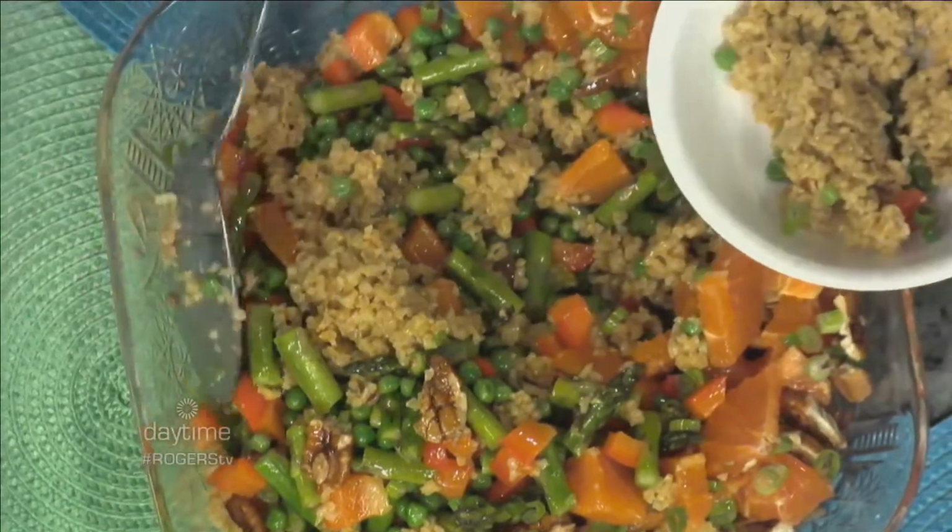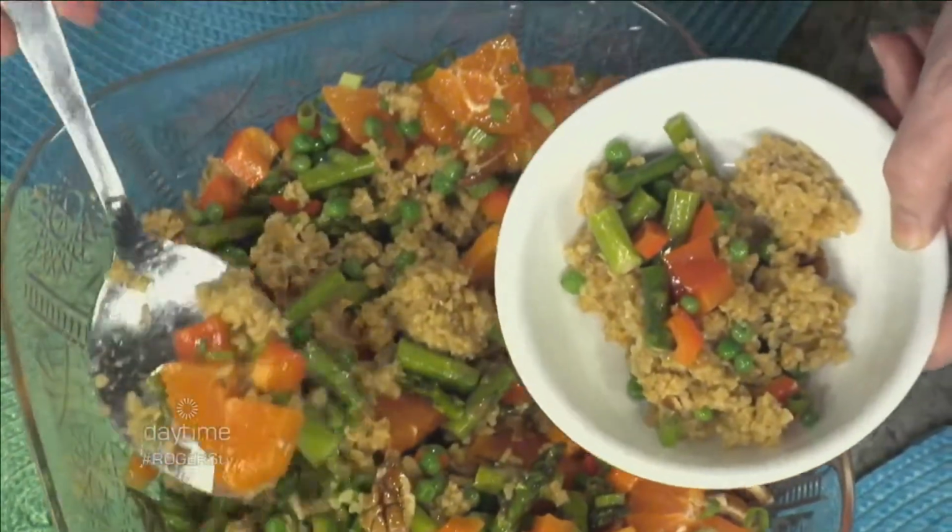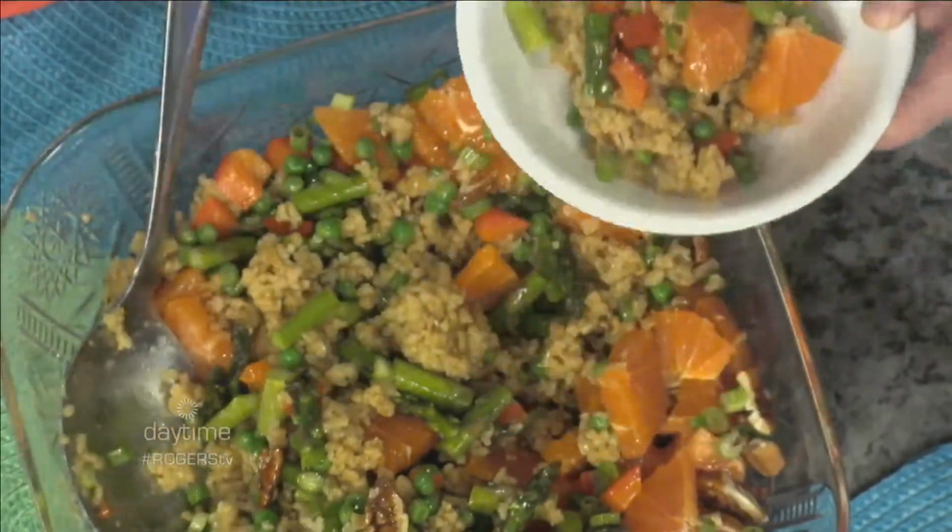I'll just try and make sure you get a little bit of everything in the bowl. And you can garnish it with fresh herbs if you want. And it's another one of those things that tastes like health to me. Yes.